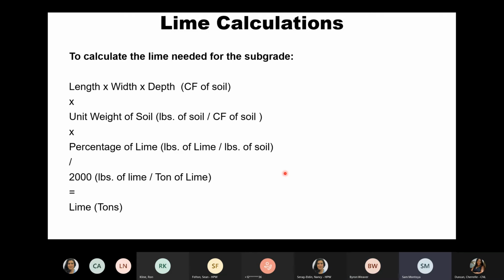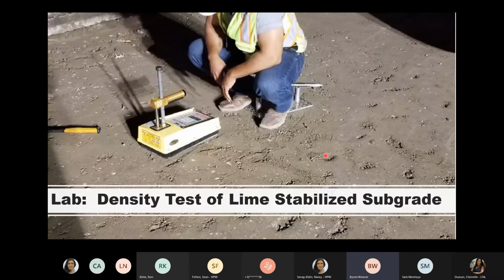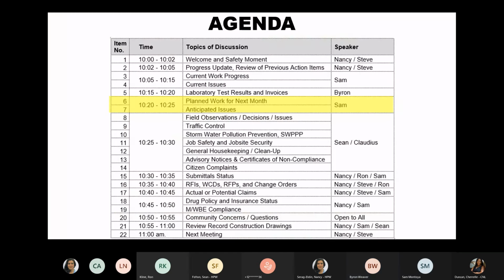All right, so who's going to send us these numbers? Byron? I just texted it to you, Nancy. Oh, you did? Oh, okay. All right, thanks, Oscar. Anyways, that's all I had about this lime calculation. Okay, next. That's a density photo.